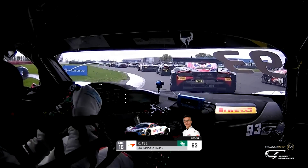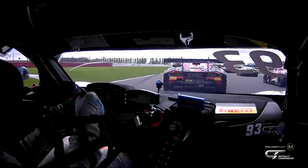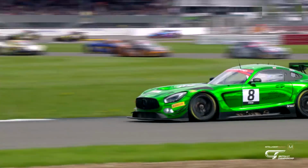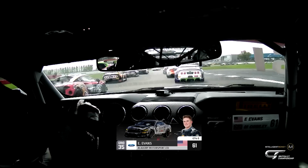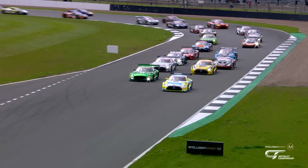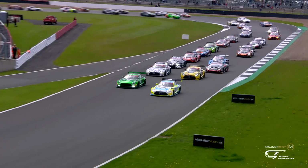3 mandatory pit stops to be made by all of the cars. Driver changes throughout. The threat of rain over the next couple of hours as well. Always the threat of safety cars as well. Over the last 10 years, 5 of the Silverstone 500s have been safety car affected, and that can turn a team's strategy on its head.